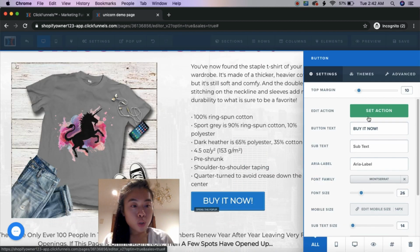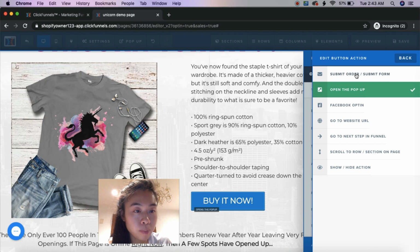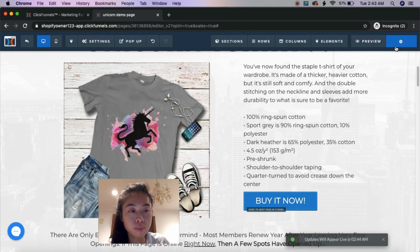Now for this one, you have the option to edit the action, which means whenever someone clicks on this button, you need to tell ClickFunnels where it should go. Should it go to a website or the next stage in our funnel? Now, in this case, because we are selling this particular product, once people click buy it now, we definitely want them to go to the next stage of our funnel, which is to enter in their credit card information to purchase this product. So in this example, I'm just going to select an action, click go to the next step in the funnel, and then go ahead and click save.